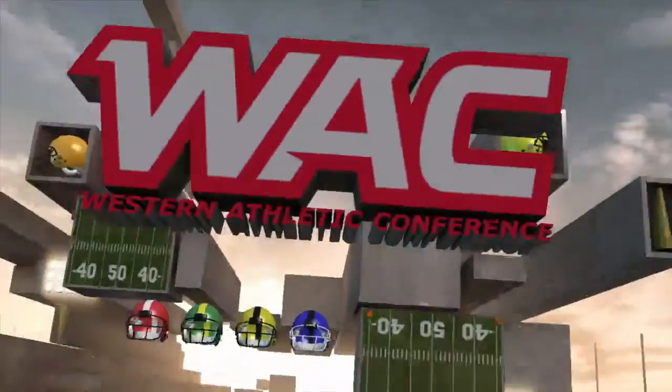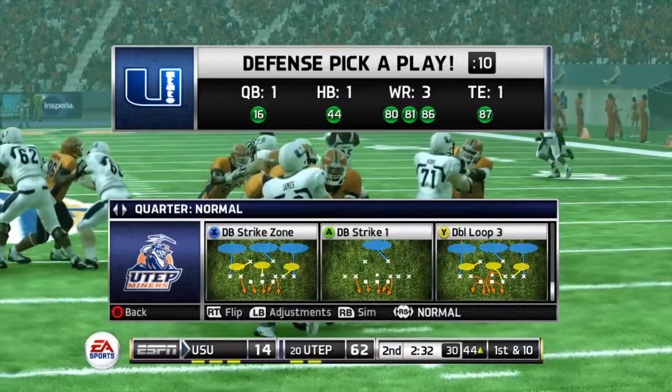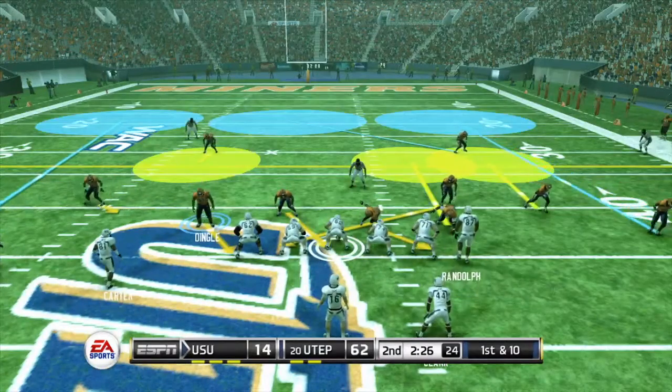Now, the passing game is a lot easier for a quarterback when two corners aren't in coverage. I respect the gutsy call on the defensive side to blitz both corners, but it left him too vulnerable against the pass.